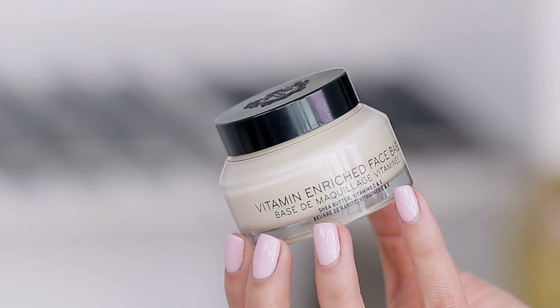I'm gonna take a little Bobbi Brown. This is the Vitamin Enriched Face Base, and I have been hooked. This has really just stolen my heart, you guys. It feels so nice on the skin. It just gives you a nice amount of moisture without being greasy or slippery, and your foundation just looks so nice on top of this. I can't believe I never tried this.